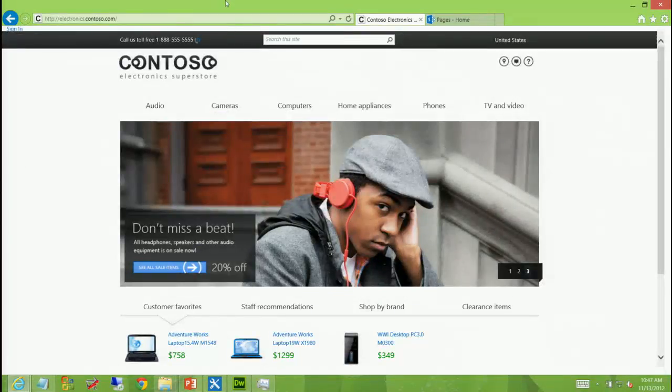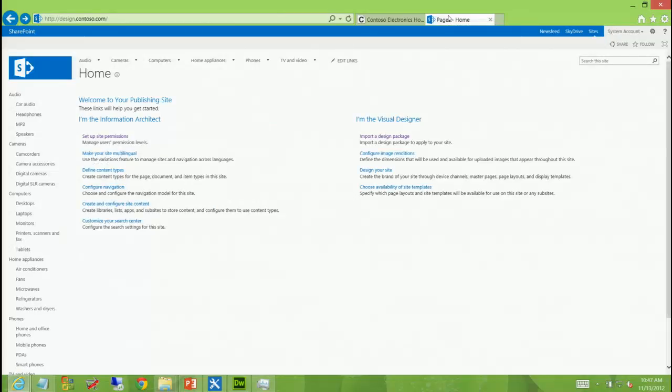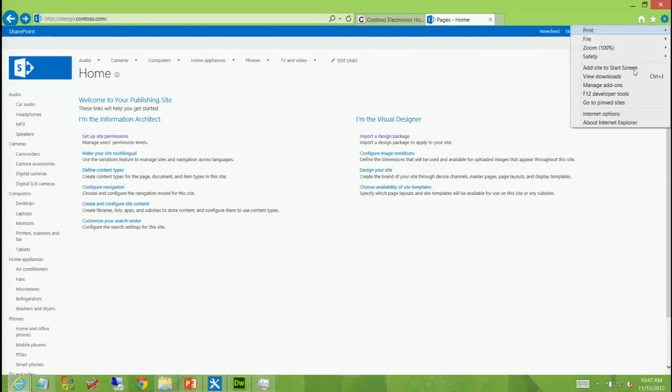But I'm going to take you back to the beginning. So here is the beginning. This is a nothing up our sleeves, honest to goodness publishing site. The only bit of configuration we've done is we have used cross-site publishing to hook up the content. So for those of you who can see, let me zoom in to make that a bit more palatable.